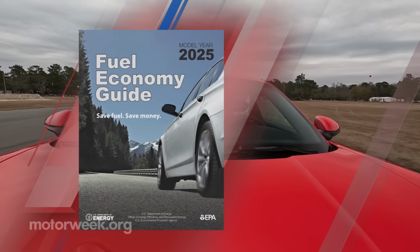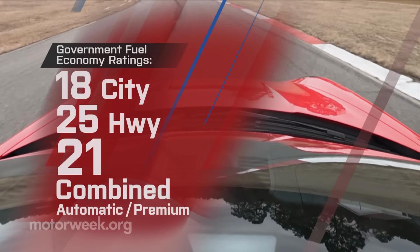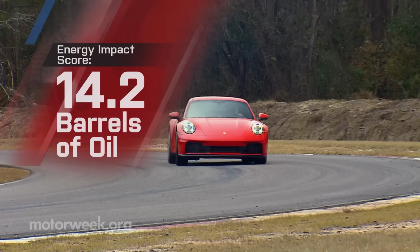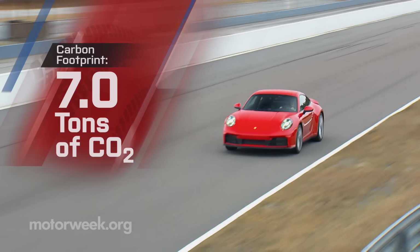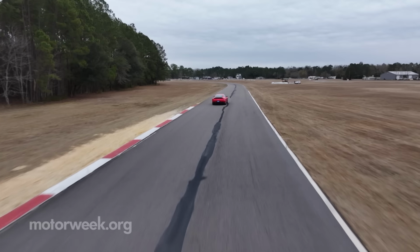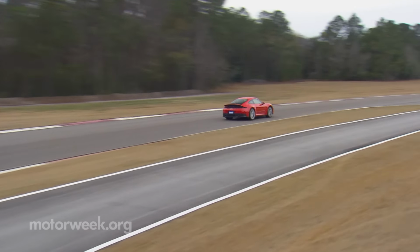Government fuel economy ratings are 18 city, 25 highway, and 21 combined. That's only slightly worse than average for the energy impact score. 14.2 barrels of annual oil consumption with 7 tons of CO2 emissions. The good news is this 911 had the fewest number of options of any Porsche that we've tested in some time, and it was still plenty awesome.